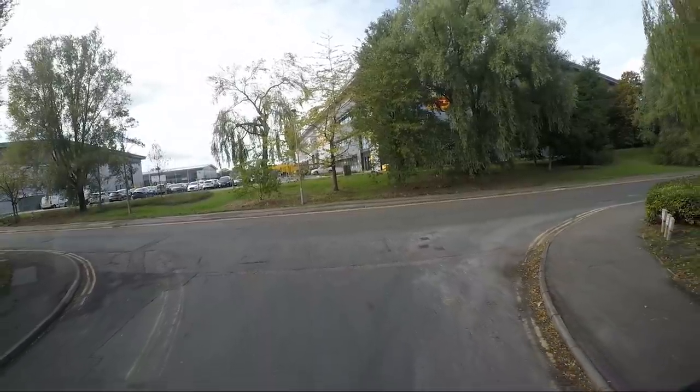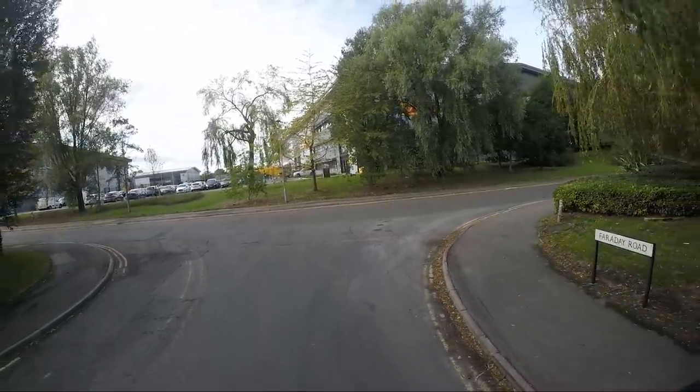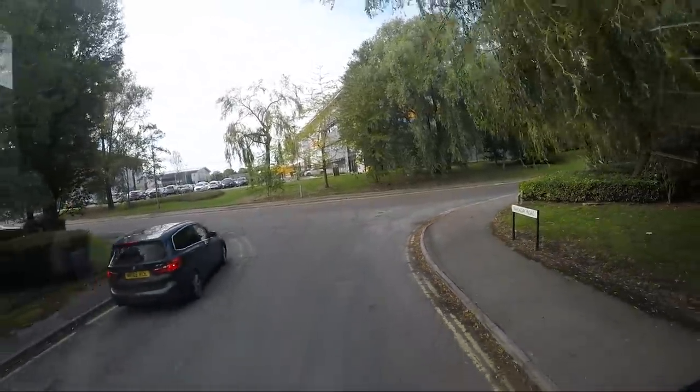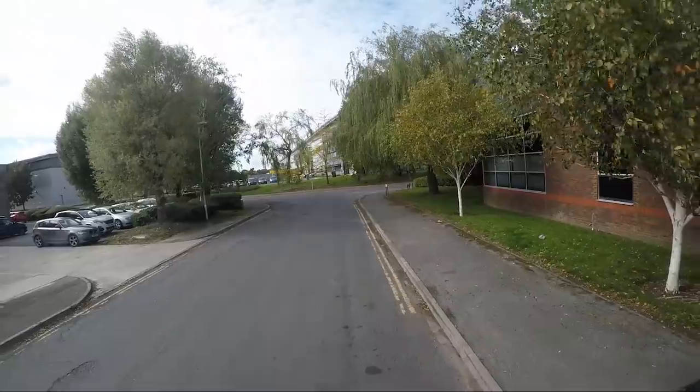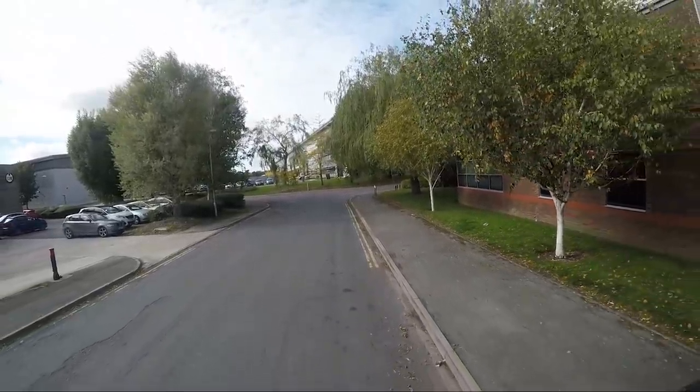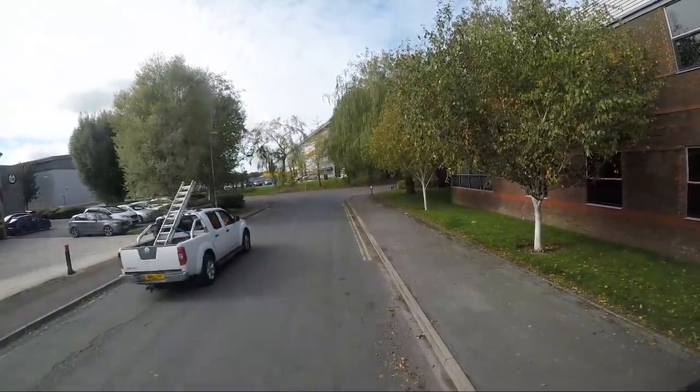Lovely jubbly. There's a car coming down, so I'm just going to budge over to the right. Show my intentions. There we go. Just going to pass now. And we're off double yellows as well if we come up here, look. So perfectly legal to park here. Excellent. Yeah, so all we've got to do is wait for my mate to come out.